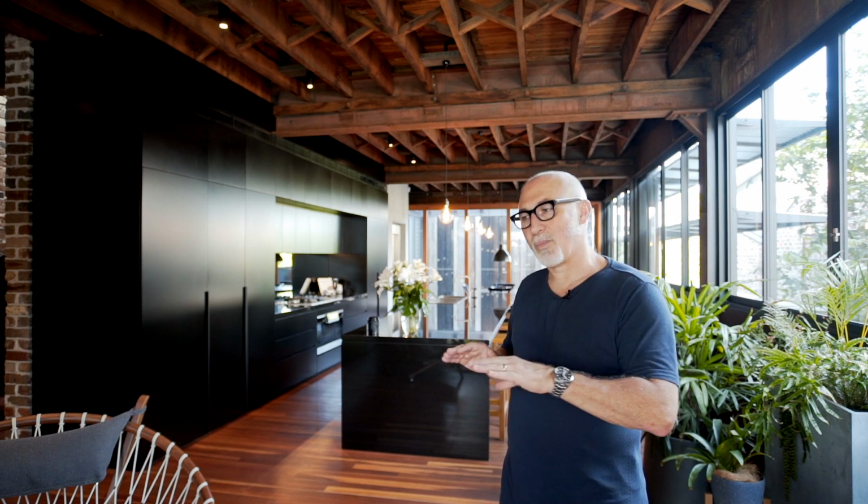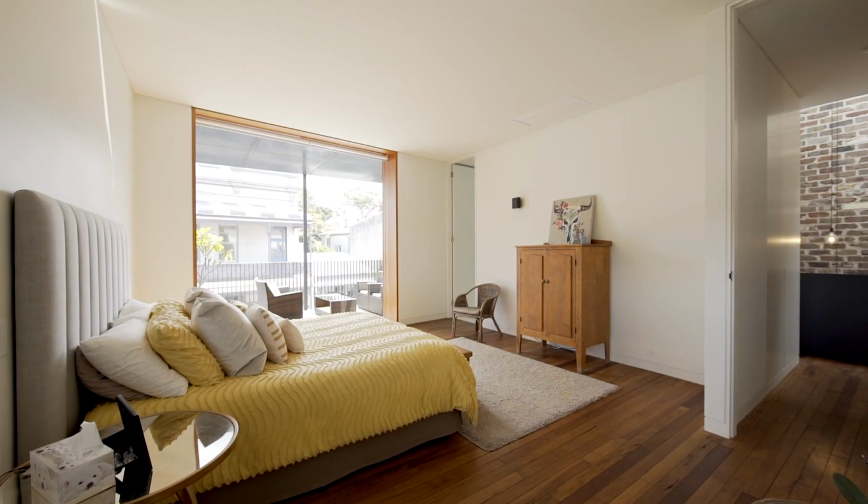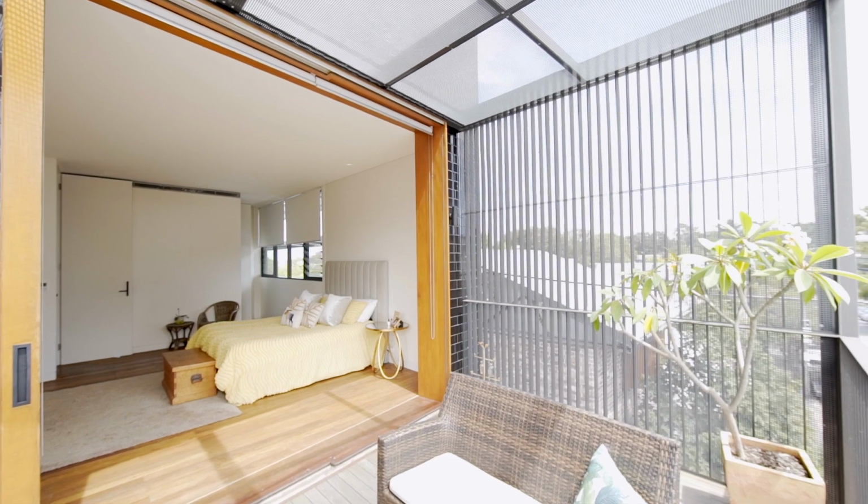So not only did we give this, in terms of soft landscaping back to the site, 30 to 40%, but then we had all these other little terraces that sort of stepped and related to meaningful rooms all the way through the levels of the building.